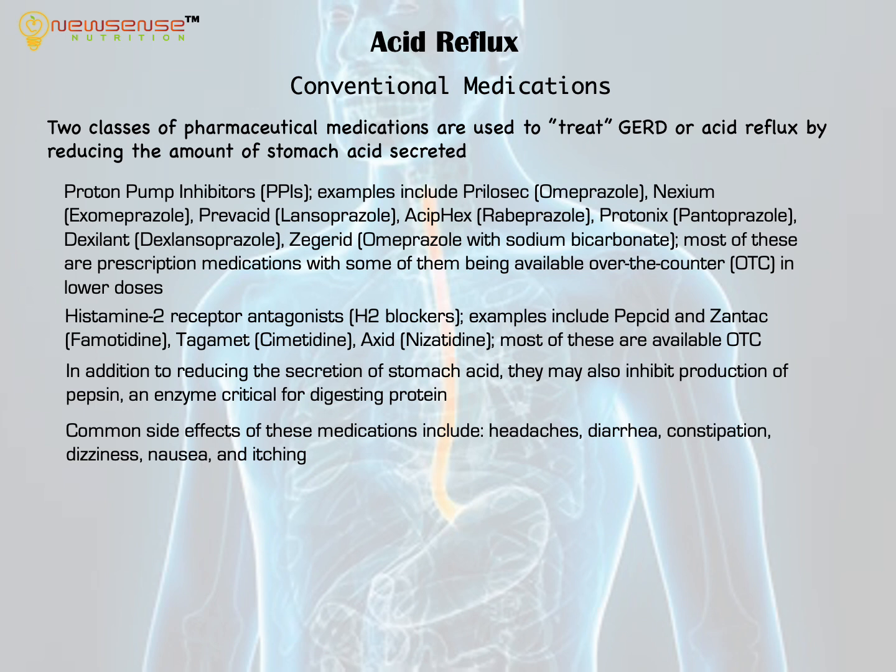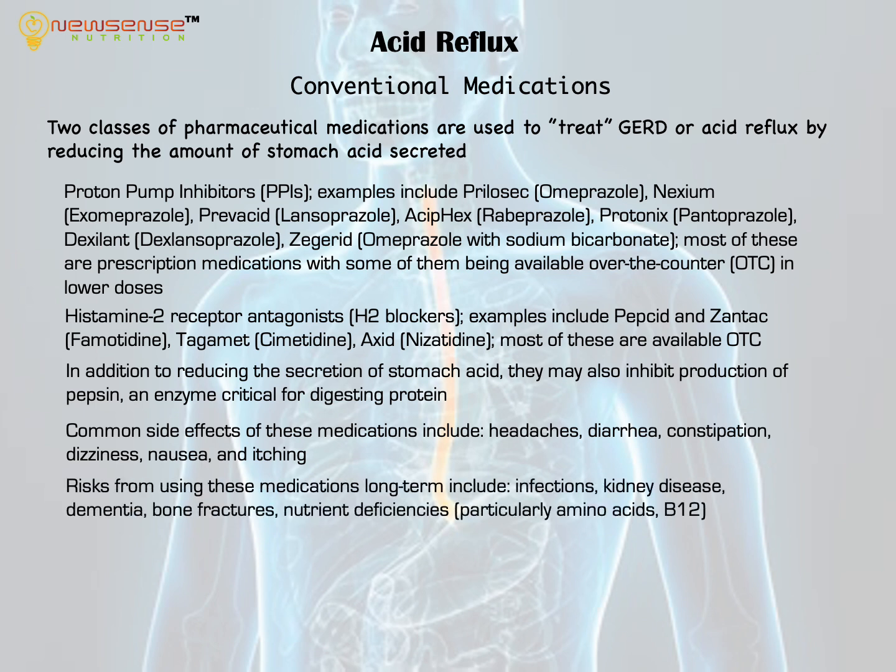Common side effects of these meds often include headaches, diarrhea, or constipation. They do create some digestive issues, dizziness, nausea, itching, and then they definitely have long-term health risks. You can get infections because of suppressed immune function. You can develop kidney disease or dementia because they do affect the central nervous system. You can get bone fractures and then nutrient deficiencies. If we're not able to digest our food correctly, then we're going to be deficient in nutrients, particularly those amino acids and B12.